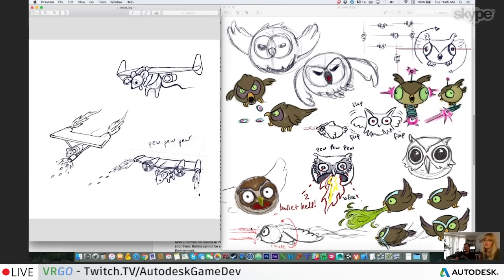I love owls, but they are raptors, and they can be creepy. Yeah, especially the way they can turn their heads upside down. And those unblinking eyes. Yeah, they're great. I love them.